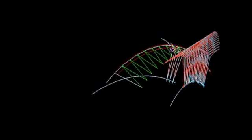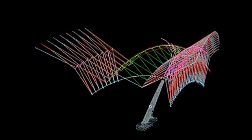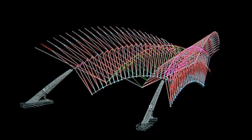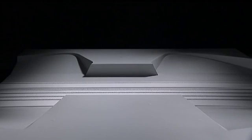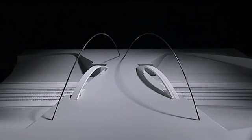To check the feasibility of such a complex structure, special software had to be developed. And yet the structural principle is much simpler than it seems. The structure is supported by arches. 2 concrete arches span the concourse's floor slab. 2 large steel arches on the outside.